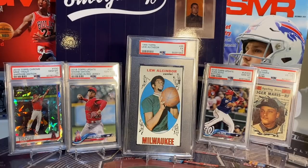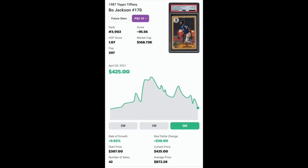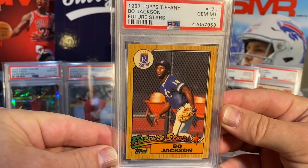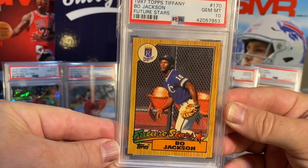All right, at number 8, cards that are going down. And this card was on my list many times of cards going up. The Bo Jackson Tiffany in February was $650. In April it's down to a $425 card. That is a 34% decrease on the Bo Jackson Tiffany. I love this card. Great time to buy it too if it's down 34%.